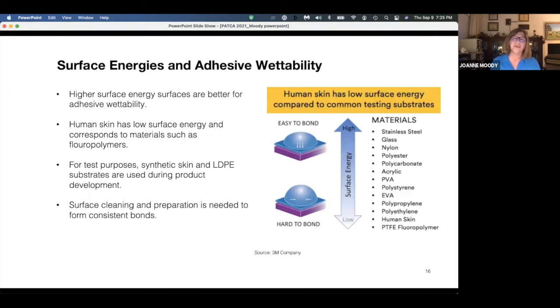So this is back now to the surface energies and the wettability. To show you where skin fits here, it's right in terms of difficult to bond to, right next to fluoropolymers. So it's a tough one. And so for testing purposes, what do you do? Well, you do go ahead and test as soon as you can with skin in humans in your team. And there also are those synthetic skins available, and some of them are listed in patents, as well as you could use another substrate such as lower or high density polyethylene during product development, but nonetheless it won't have the same texture as skin. So these are some of the challenges, and the surface energy, again, is something to know about as you work with adhesives.